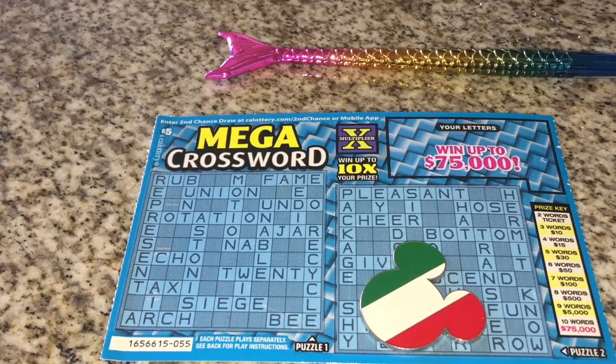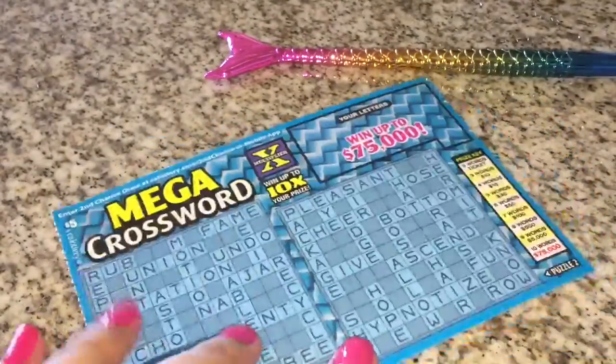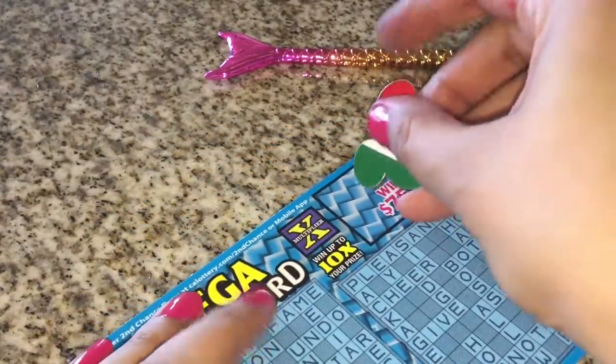Today I'm back at it again with a mega crossword puzzle. $5 for this ticket. Minimum is 2 words to get a ticket and 10 words, which is 75 grand. We got 2 puzzles and we got that ultimate multiplier. Let's try to get a 10x up in there. The odds of this one is 1 in 3.8.